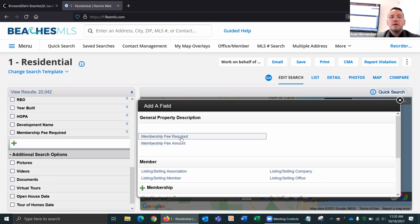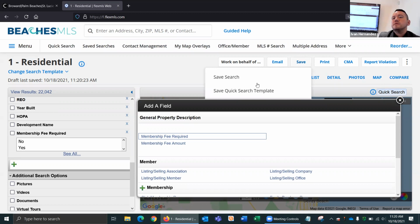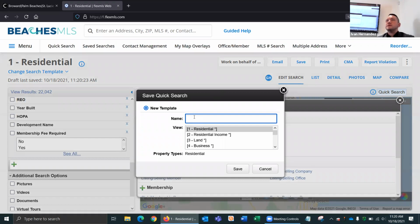Membership fee required, cool. But what if you don't want to have to enter that filter every time you want to run such a search? You can save that as a quick search template. Has anyone here done that? No. Once you have the appropriate filters, you go to save, and then you do this save quick search template. You click that, and Flex is going to ask you to enter a name for your template. We're going to call this membership required searches. Then you confirm the property class that it's for. In this case, it's for homes, so residential.